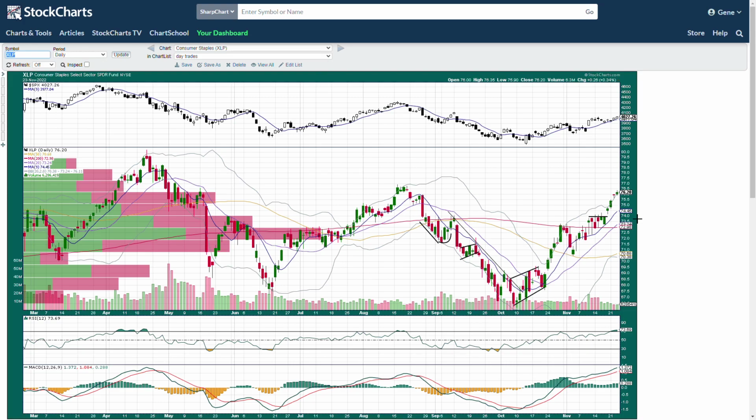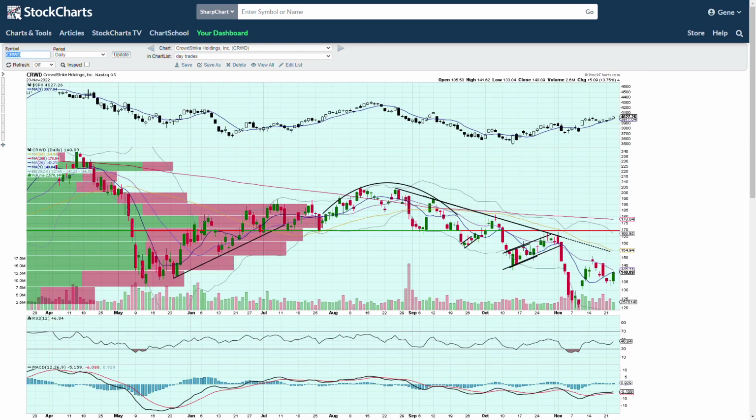So XLP, consumer staples, nice push. We're still outside of the Bollinger Bands there. Retail's got a lot to do with that pushing so hard.